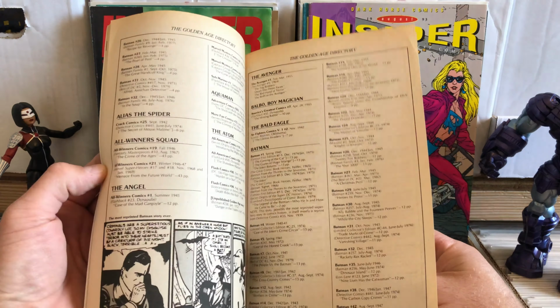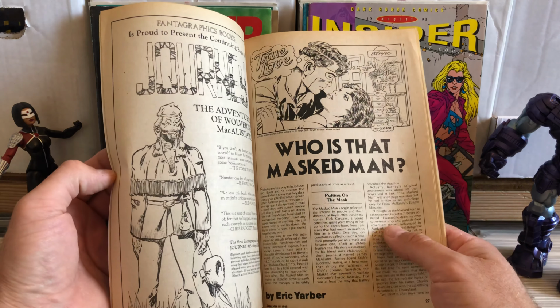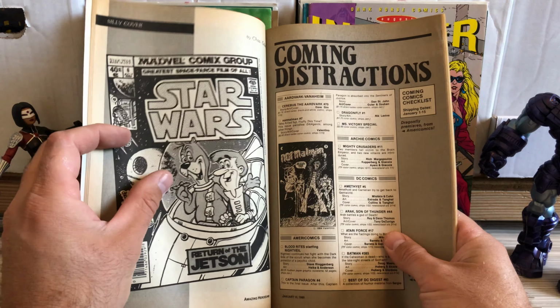Probably about the time it would have been popular and new. But heavy on the interview, a lot of words. This is a breakdown of the Star Wars comic and some reviews on that. Interviews with the writers. Just really cool stuff. Like, I've never seen any of this stuff. I've never seen that before.